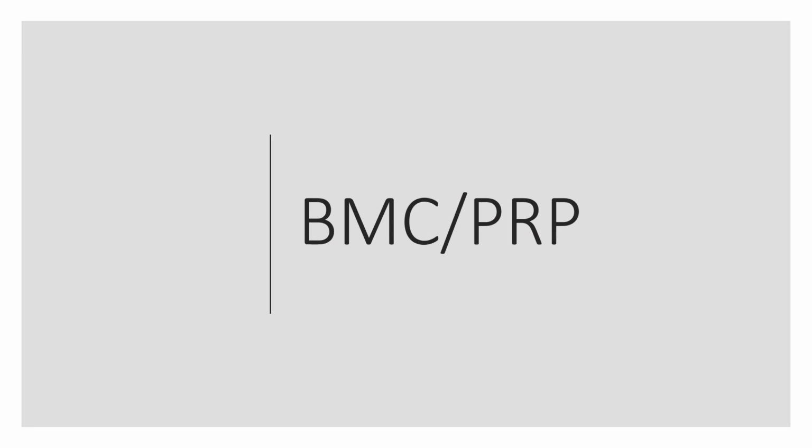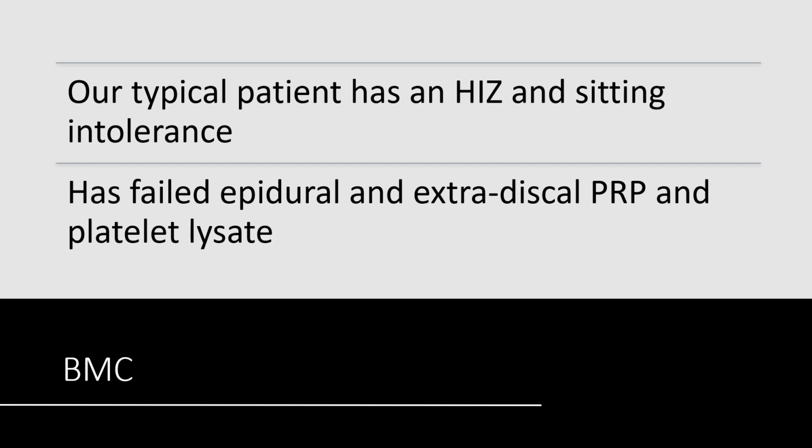So let's look at bone marrow concentrate, our experience. Our typical patient has an HIZ and sitting intolerance, has failed epidural and extradiscal PRP and platelet lysate. And that's a key thing I want you to focus on. We treat patients first with extradiscal therapies before we go into the disc.